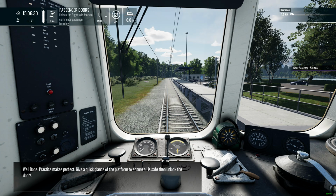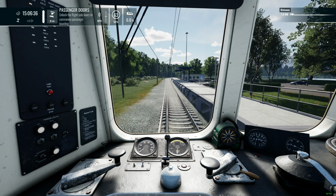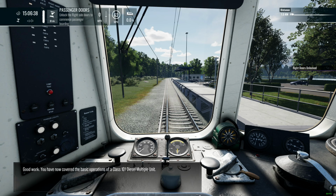Well done! Practice makes perfect. Give a quick glance at the platform to ensure all is safe, then unlock the doors. Good work! You have now covered the basic operations of a Class 101 diesel multiple unit.